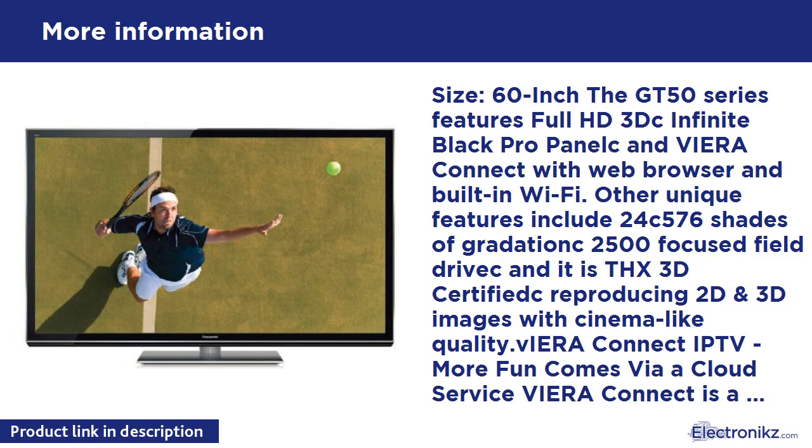The GT50 series has built-in Wi-Fi, 600Hz subfield drive and 2500 focused field drive. The GT50 features 600Hz technology, which allows for superb full HD motion and still images. Panasonic uses unique image analysis technology, which allows for greater clarity with motion images. The GT50 also employs Neo Plasma Black 2500 FFD to provide a crisp image even when the content shows very fast motion.